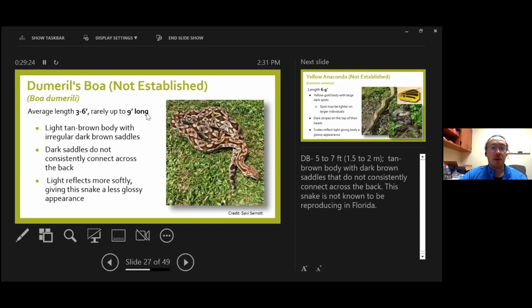Dumeril's ground boa, it is going to be not established. So this one has popped up a few times, but it is on the prohibited list. So several of these other species we're going to get to, they are prohibited. So that does mean there are protections that are in place now and regulations to stop importation and kind of manage and regulate parts of who can have these animals, where and why.